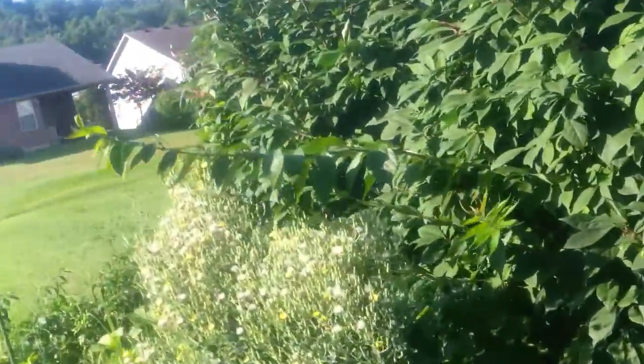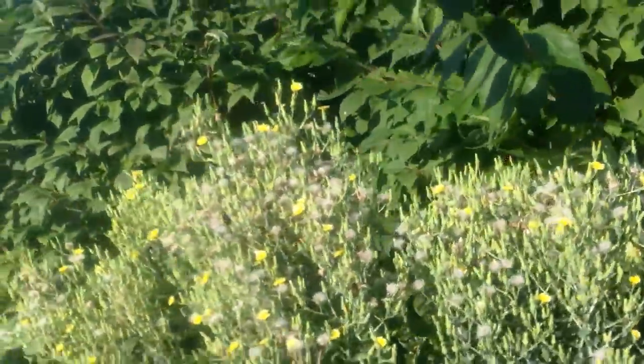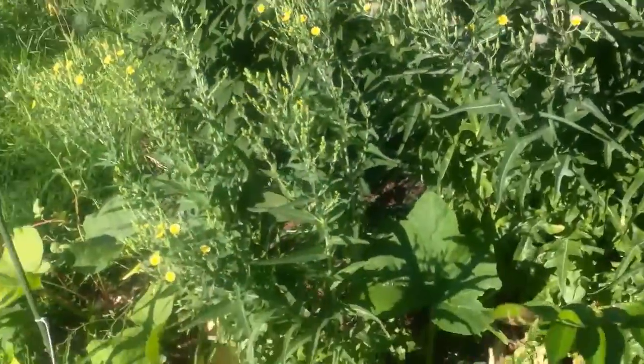Alright, let me see, more lettuce. I should just cut some of these out. Maybe harvest the seeds I have and get rid of the rest.